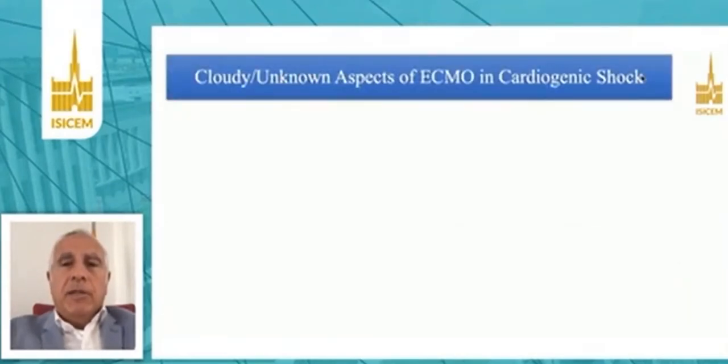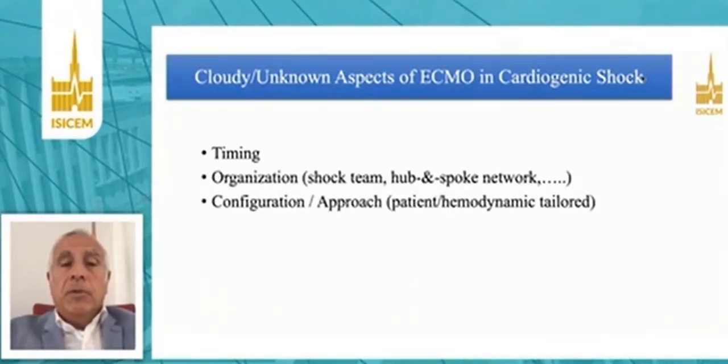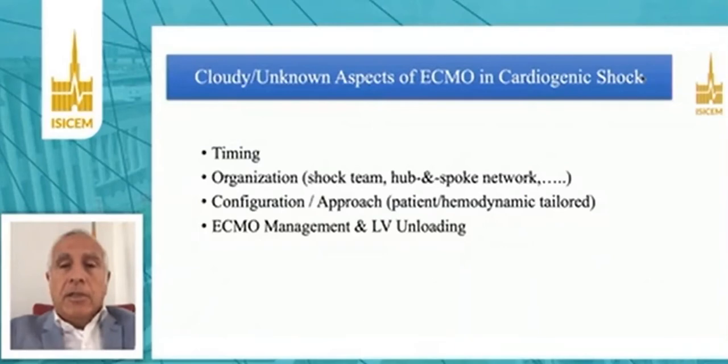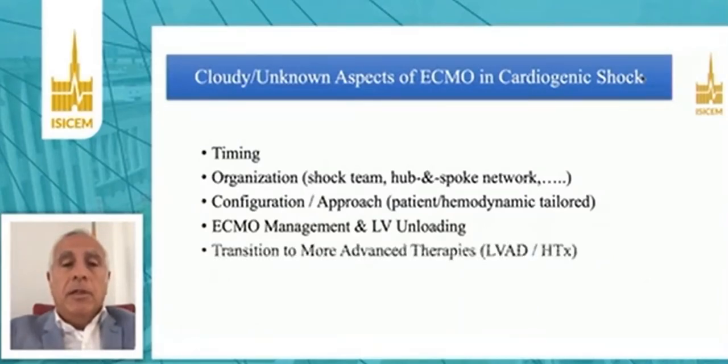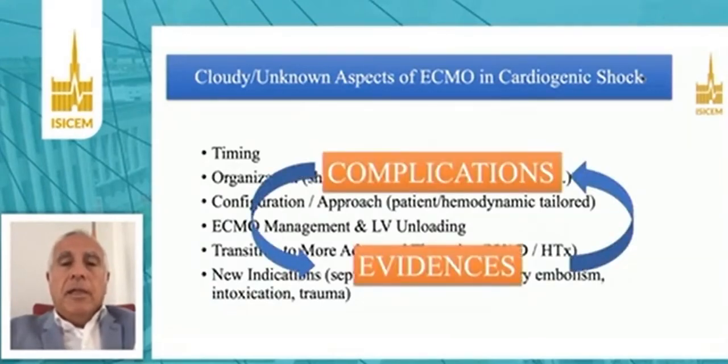But there are a few aspects that I would like to talk to you about this morning. This is the timing of the application of ECMO, and the organization. This is a really critical issue, the configuration and approach, because the way you use ECMO could be really important, and the way you manage it, particularly the left ventricular unloading, the transition to more advanced devices, and the new indications. I will not discuss in depth all these aspects, but I will give you some clues for some of them. But most importantly, I would say, is the kind of problems we are facing now, particularly complications, and after all, unfortunately, still the lack of clear evidence.